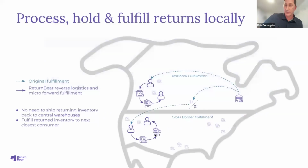And this obviously has a huge opportunity to cut down carbon footprint, like Carly was saying, as well as increase the speed of recovery, the speed of verification, and the speed of activating that asset back into a saleable product to the next closest customer.